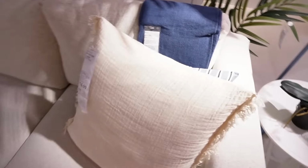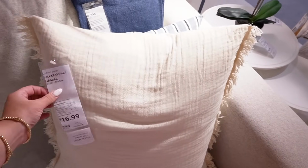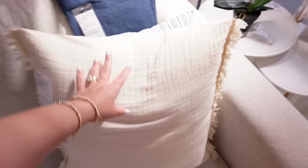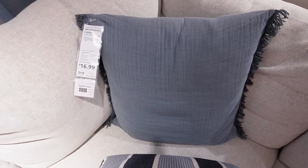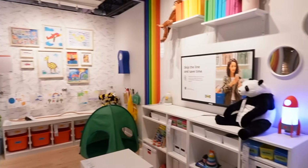Look at these pillow covers. I love this one. Oh, it's so soft. It's like a linen color. This is the off-white. It's $16.99. The pillow covers have definitely gone up in price. It's like a really beautiful muslin fabric. Here it is in the light blue gray. It's so soft. Stop. This is so cute.